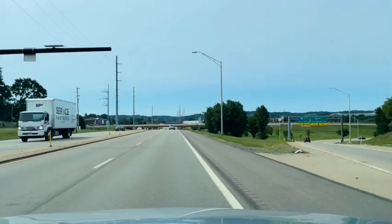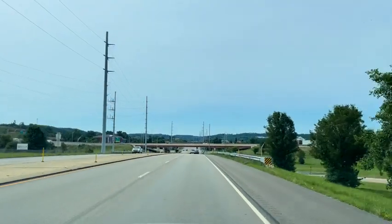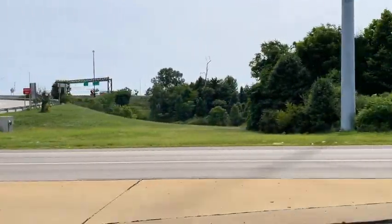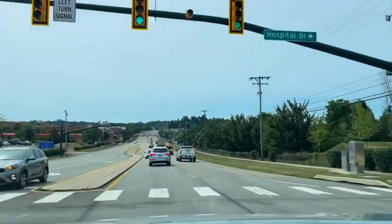So here's a look at Route 19. Here we're in Cranberry and driving south toward Pine Township and Wexford. You can also get on the Pennsylvania Turnpike right here, so that's super convenient. And this is just a 10-minute drive from Bradford Woods.